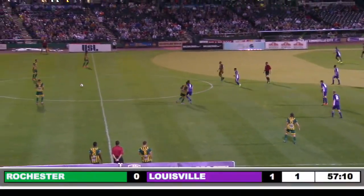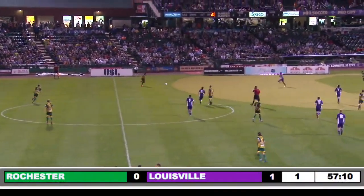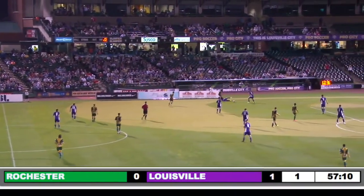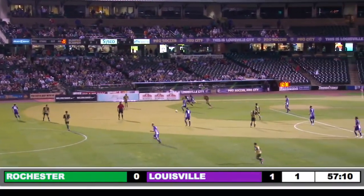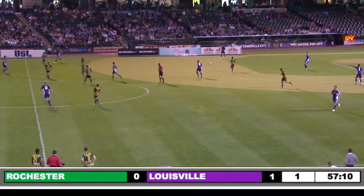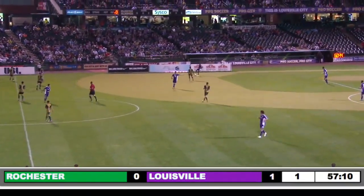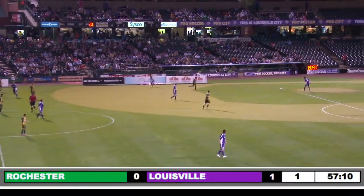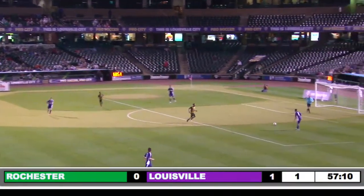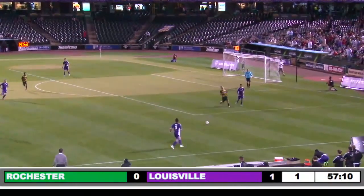Patient possession here by the Rhinos. Oh, and Dakers does well to win it. Why should we be surprised at that? He has done that all night long. Dakers now with the ball. Send it back to Shinosky. Again, Louisville City working out from the backfield.